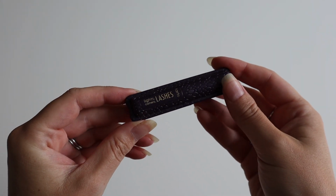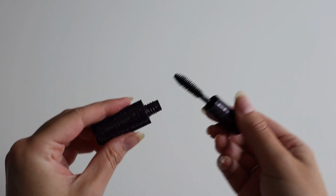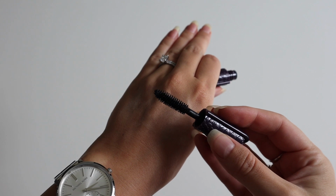Third up in the empties category, this is the Tarte Lights Camera Lashes Mini Mascara. It's actually a teeny tiny tube. It only has 2 milliliters. It is small, so that's why I used this up so quickly. I'm not gonna lie, this mascara is fine. It didn't do anything bad, but it didn't wow me necessarily. It's just okay. I'm super picky about mascara though, I will say that.